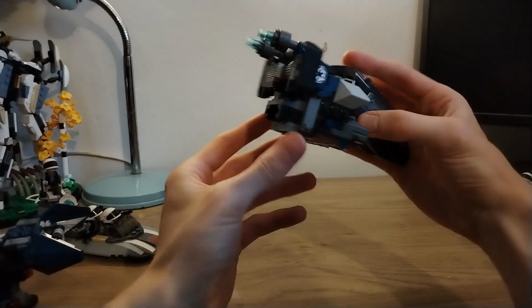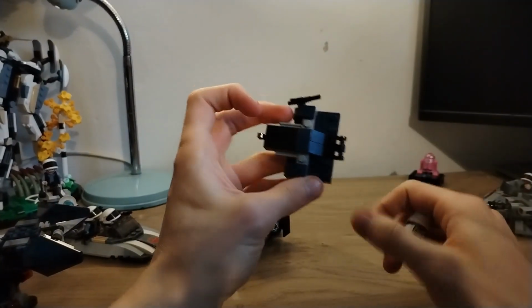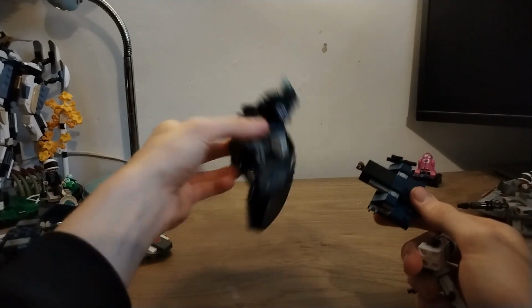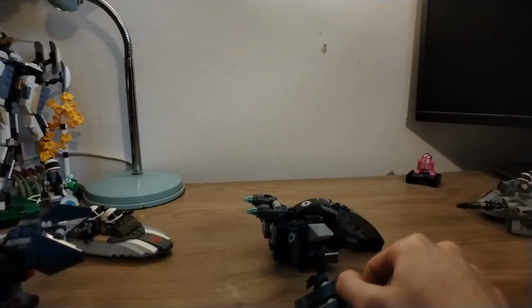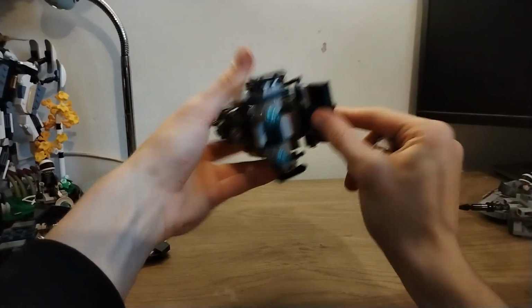However, this one, its platform only holds 2, so why are we going down? If this tiny little thing was able to hold 4 additional stormtroopers, why is this big chunky thing only holding 2? That doesn't make sense to me.